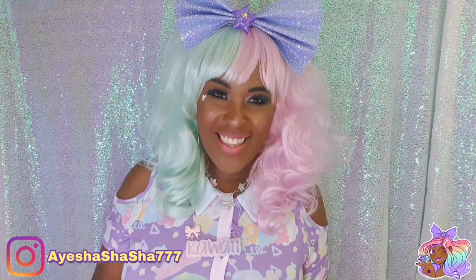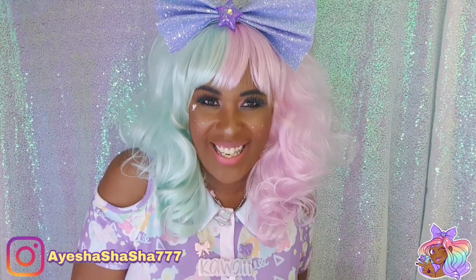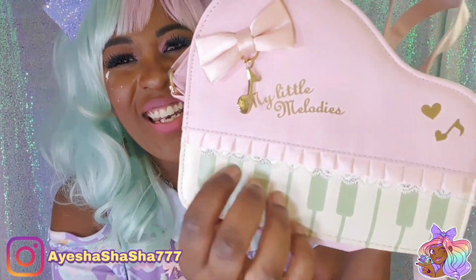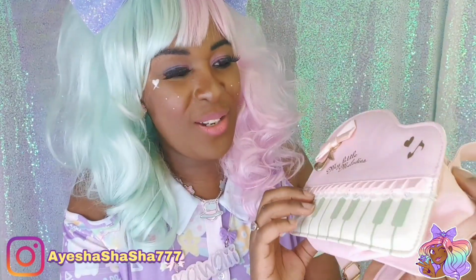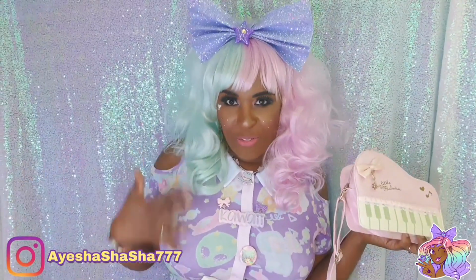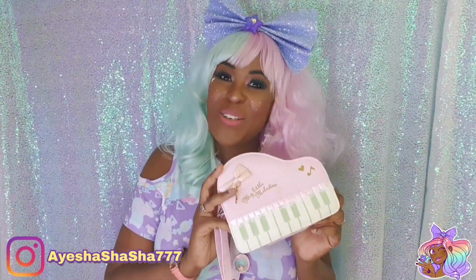This is another cutie that my husband got for me. Basically, he kind of got me the majority of these bags. But look at this. My little melodies. It's so, so cute. I love this little music note detail here. I think this is absolutely adorable. I love using this bag when I'm all dressed up in my full kawaii outfit, because I have a coat, which is basically like a pink Santa coat is the only way that I can describe it. It's very flamboyant and this just goes really, really well with it.